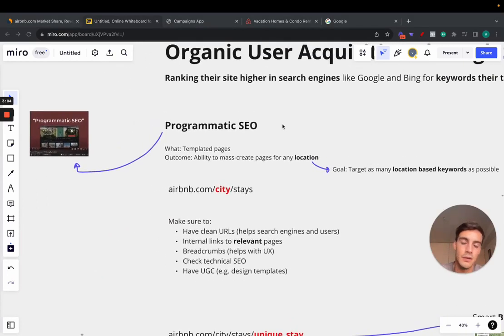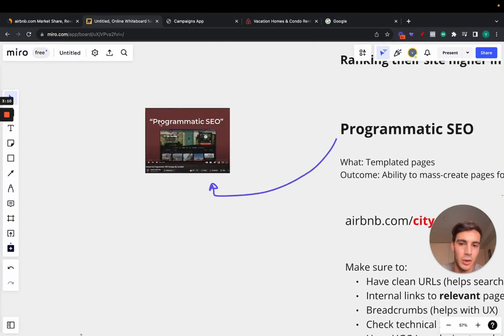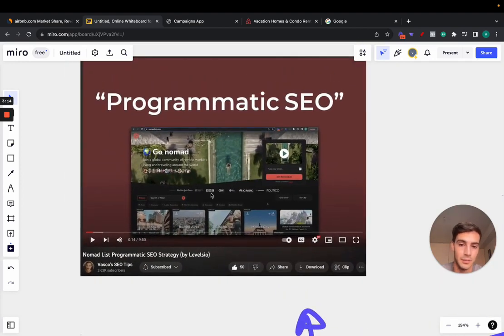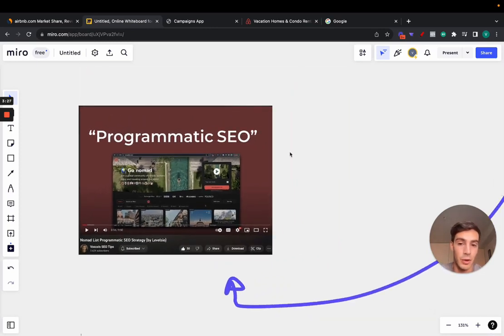Now, first things first, what they're doing is programmatic SEO. Now, I won't dive too deep into what it is. I have a video solely on that, which is for another listing website called Nomad List. This is essentially a, I guess, Airbnb style listing directory site, but for places, for cities in the world where nomads can go to. But essentially, again, a listing website, which most of them benefit a lot from programmatic SEO.